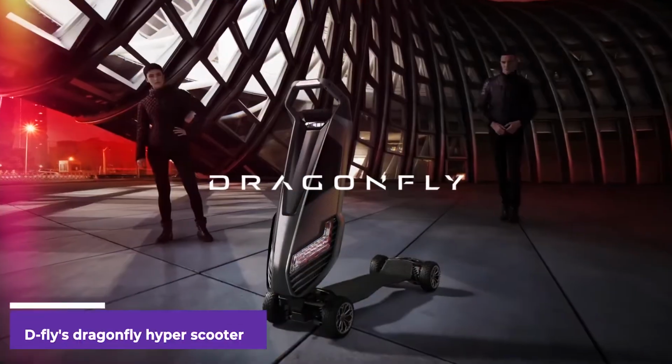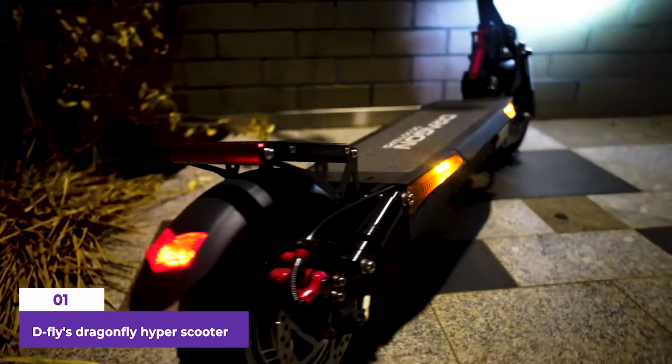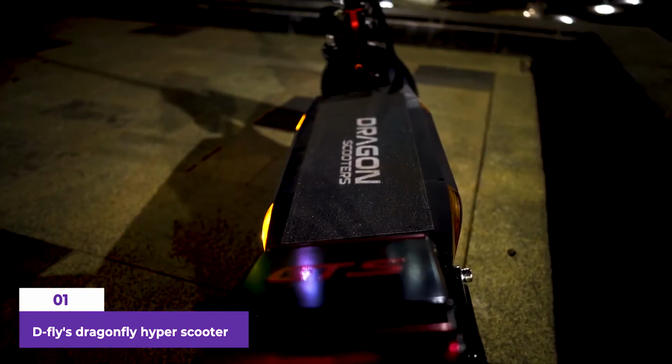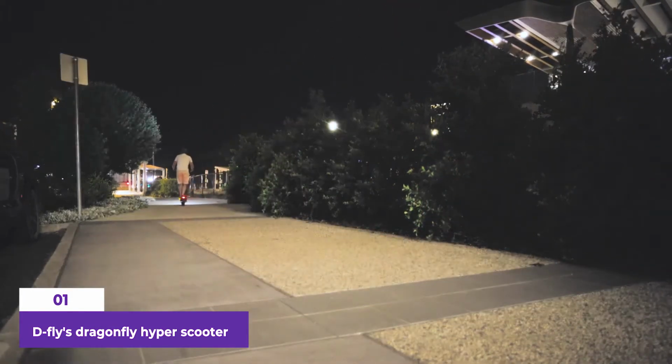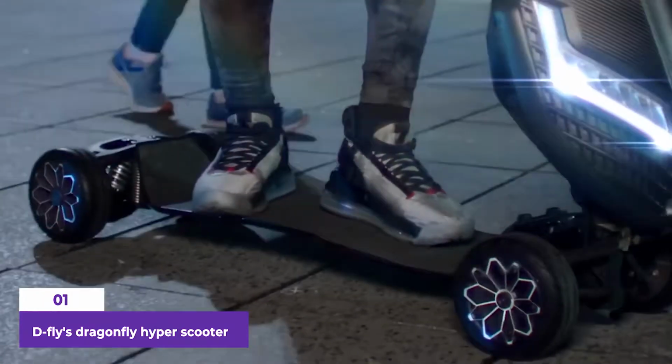Number 1. D-Fly's Dragonfly Hyper Scooter. It is a high-performing scooter. It looks very luxurious when you see it from the design perspective. It is designed by a company based in London. The Hyper Scooter gives an immersive experience to its riders. It is an ideal scooter for everyday use.